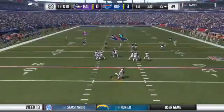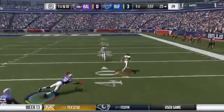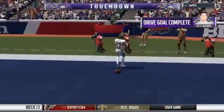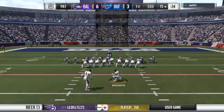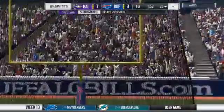They go play action here on first down. Throwing right, and that's complete. Past the 20. And all the way in for a Ravens touchdown. Their dangerous wide receiver with touchdown number 7 on the year. And the Ravens have taken the early lead.